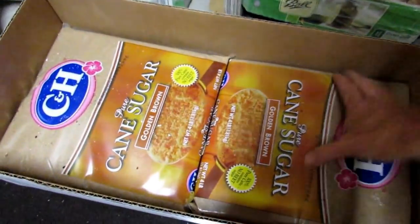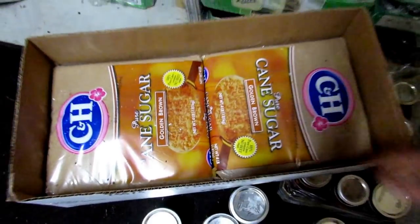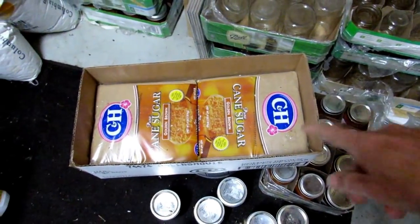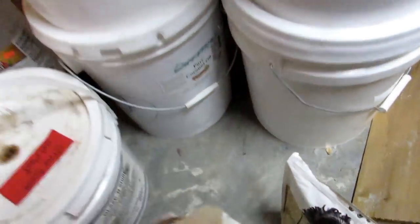I also keep brown sugar too. I like to keep at least a case of brown sugar. And I know there's more there, but keep at least a case. And powdered sugar, I actually keep it in one of my old pure coconut oil containers for safekeeping. So I keep a variety of sugar.